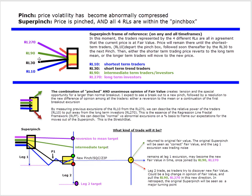Now, we take the four regression lines that we use, the RL10, 30, 90, and 270, and we say that each one represents the estimate of fair value of traders from different time frames. We take the RL10 to be the shortest term traders, the fast traders, and that for them is the real smoothed price. RL30 we say are short term trend traders who are a step slower than the RL10s, so this is the slow trader. The RL90, which is the RL30 times 3, think of these as intermediate term traders becoming investors, and the RL270, which is 3 times the 90.